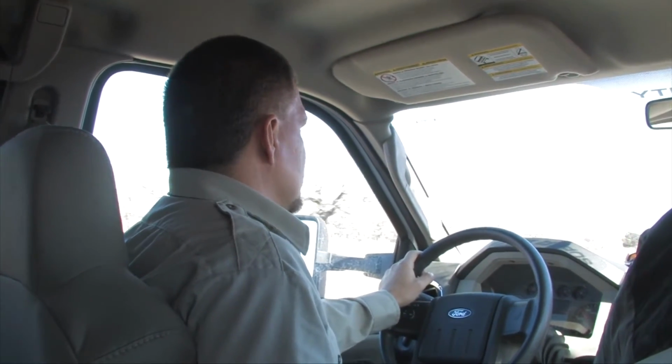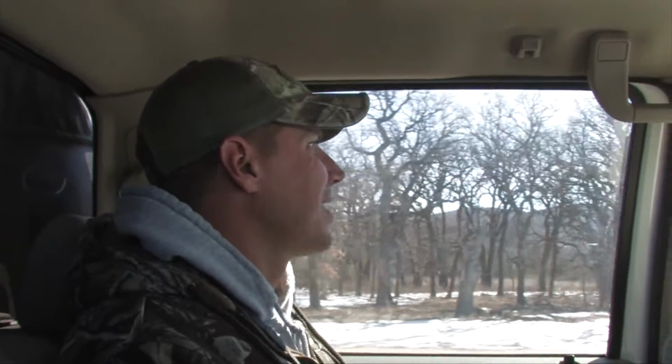We're driving out for our first tour of the area. We just got done checking in with our briefing. We're going to drive out now and just get a look at things, kind of pick an area we want to hunt, put out our flag, get it marked on the map. Just kind of take a look at things.